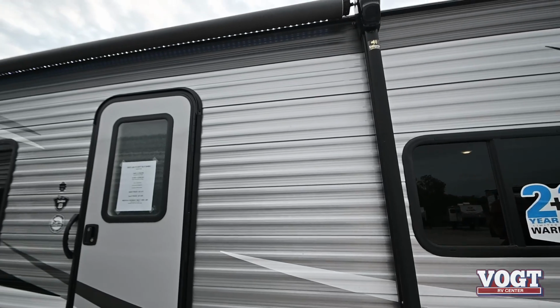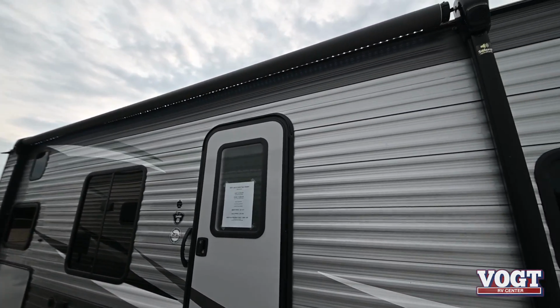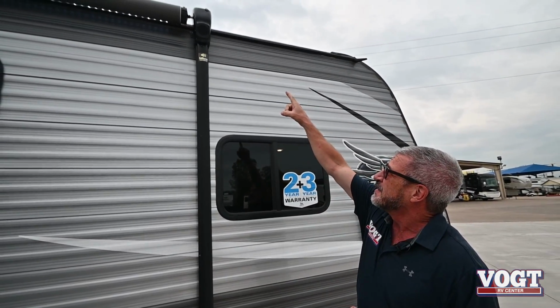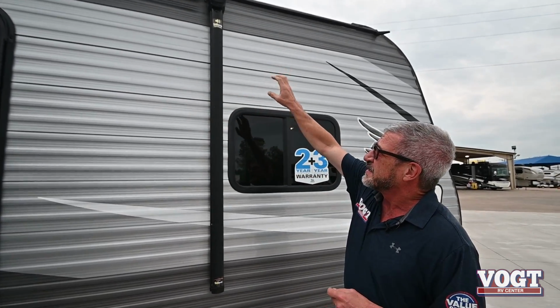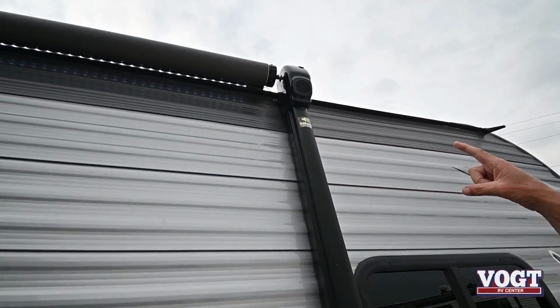So on a hot summer day that you have in Texas, if you want some sunshade, a little bit of light drizzle shade, this power awning will open out 8 feet. And one key note here, unlike a lot of my competitors that put a lot of holes in the side of the unit, instead of having stereo speakers on the walls, they're in the motor head mounts up at the very top.